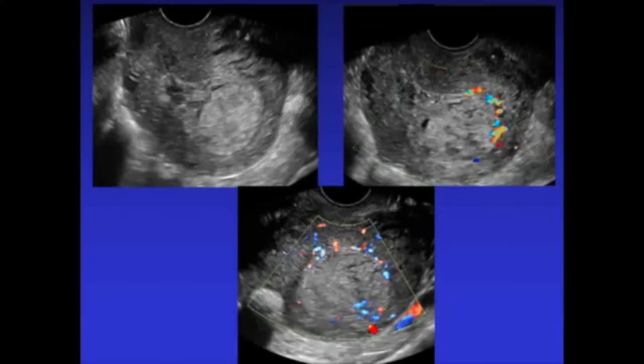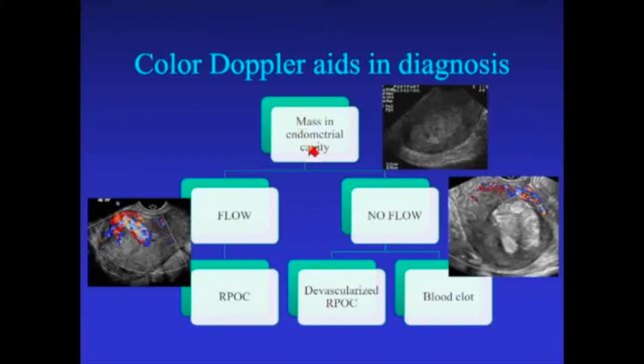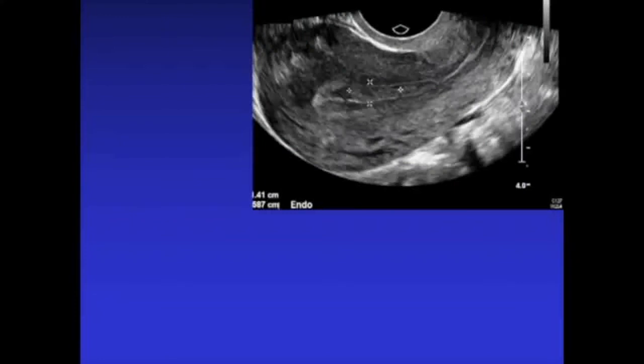And if it's 4 centimeters or greater, they're definitely going to go in and do a D&C. So we look for a mass in the endometrial cavity. If there's flow, we know it's retained products. If there's no flow, then it could be devascularized retained products or blood clot. But when you see something that looks like placenta, it has placental type calcifications, you can say that it's retained products. What about when there's something small like this?